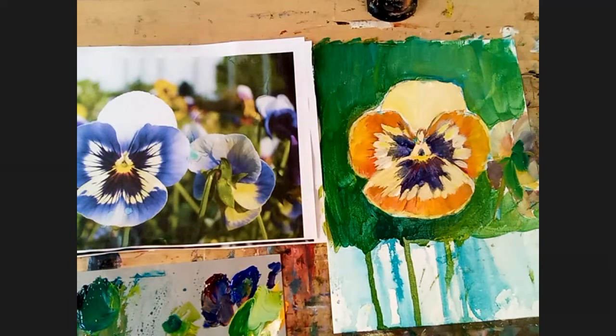Still, they are not that easy. Maybe I should rename this class from Painting Made Easy to Easy Painting Made Difficult. Or not painting. Painting, take it easy. I love that one. No, they're coming along though. These are looking great. These are looking really great.